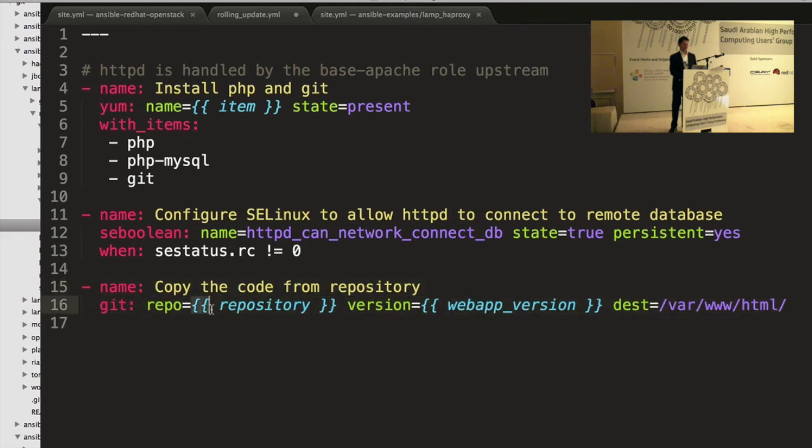And the curly braces here mean variables. So you may have seen me type in an override for the web app version variable. That gets substituted into all these playbook task lines.